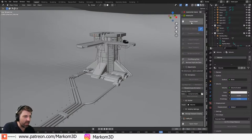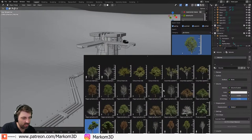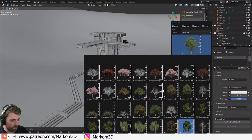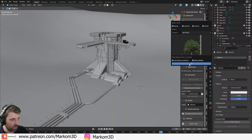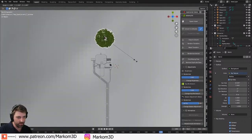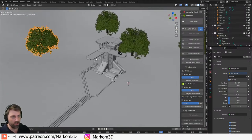Yes, sweet. Okay, I want to spawn an asset. I want some big stuff, trees. I would love something with a big, thick trunk. That one there, semi. Okay, let's have a look. How big is this tree? Yes! That is beautiful.